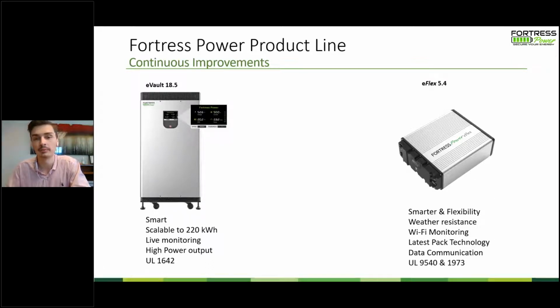This is a 5.4 kilowatt hour battery, our more modular approach in comparison to the eVault. Some key features on the eFlex is that it comes with an IP65 rated aluminum enclosure. So this is very resistant to humidity, moisture, and dust, which means this can be outdoor installed. So keep in mind that the eVault is just an indoor rated unit, but you can certainly consider the eFlex for any outdoor rated installations.